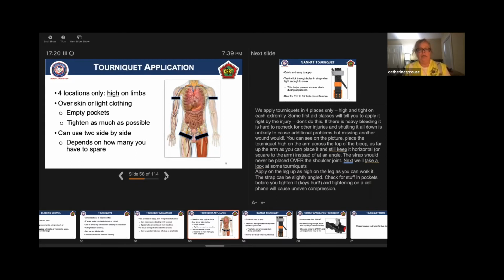On the leg, you work it up as high as you can on the inside, and the strap can be slightly angled on the outside. You can see in the picture, it can really kind of bite down into the glute there, the hip.